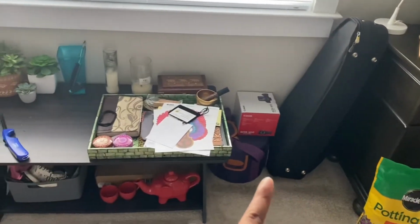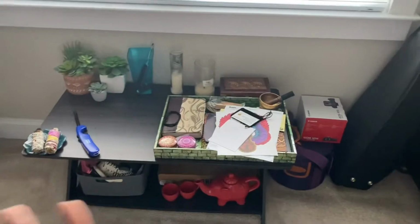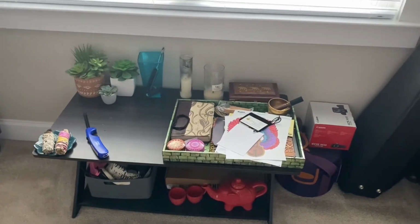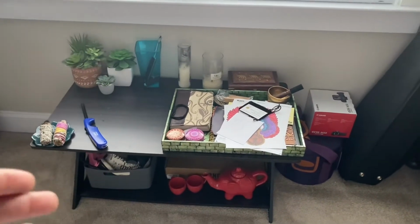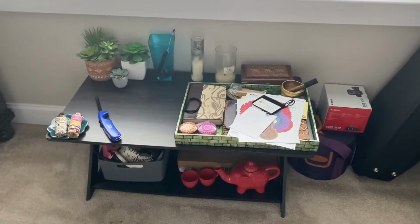That's my violin. You can peek a little bit of my soil. I'm about to introduce you guys to my new plants. But this whole area just really needs to be wiped down and cleaned and figured out, because right now it's bothering me. I don't like the way it looks so cluttered. This is supposed to be my sacred area to meditate, to write down in my journal and things like that. So it just really needs to be organized and look better. I'm about to get into that and fix this whole area.